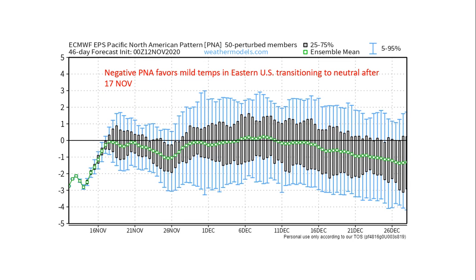The European EPS PNA 50 perturbed members, this is a 46-day forecast out through the end of December. Again, strongly negative through about the 16th of November. And then coming back up closer to neutral for a good portion, maybe a little bit of a dip there around the 26th of November, and then back to neutral conditions straddling the zero line once again, before becoming negative again beyond the 17th of December through the last week of December in the year 2020.